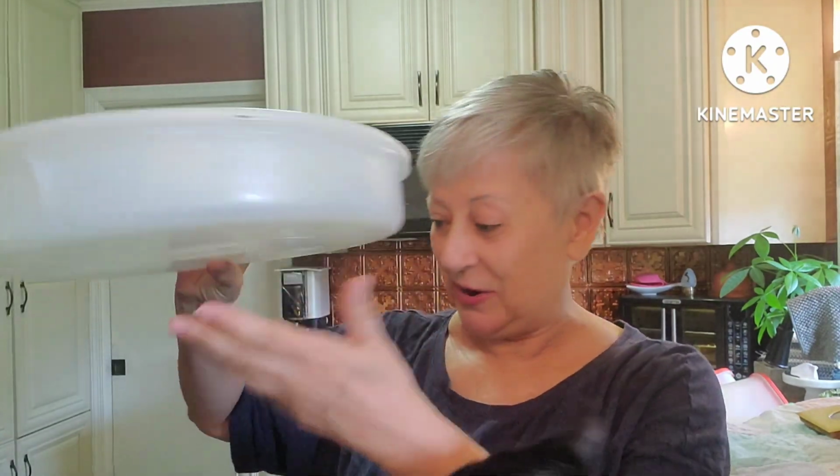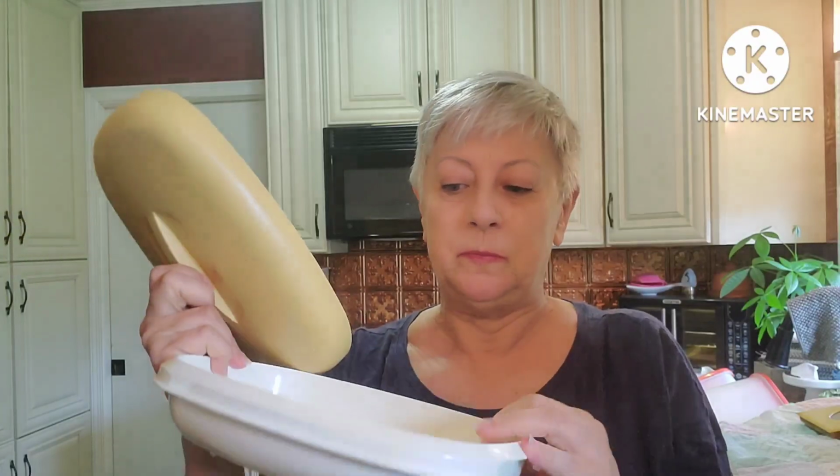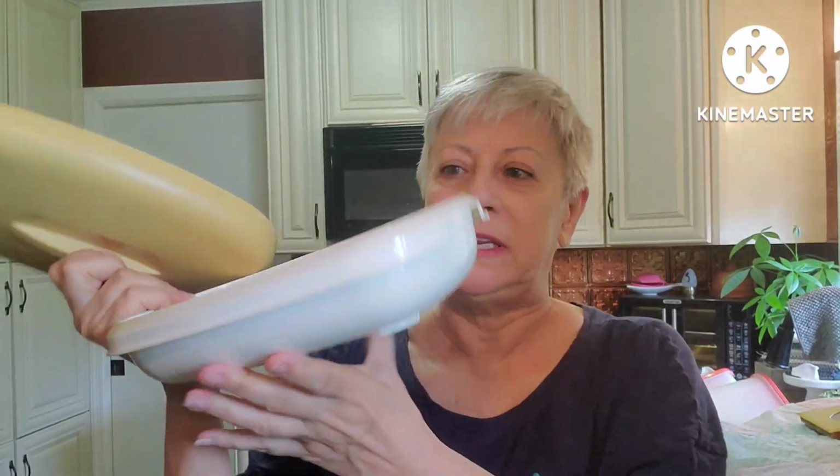Another Cupcake Carrier. This, I've had one of these before. In fact, last weekend, I think it was, I found the top but didn't find the bottom. And this is, if I'm not mistaken, oh my goodness, the steamer. Now, I'm wondering if something might be missing. No, I don't think it is. Something on the bottom. I'll have to look that up for sure.